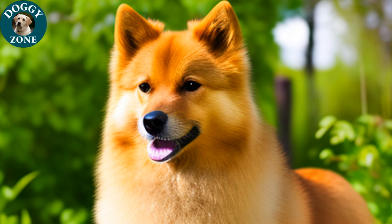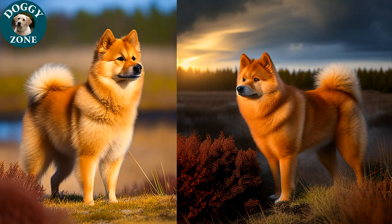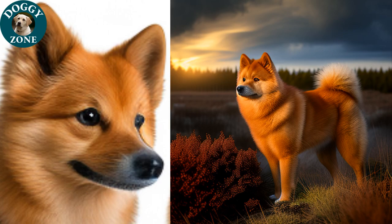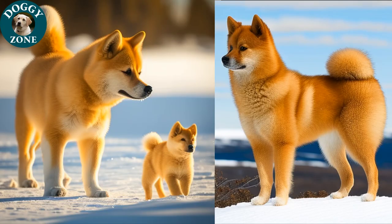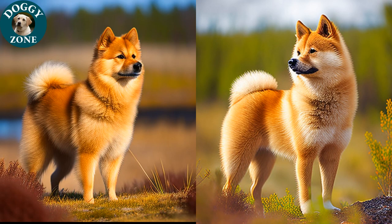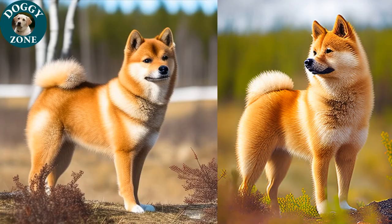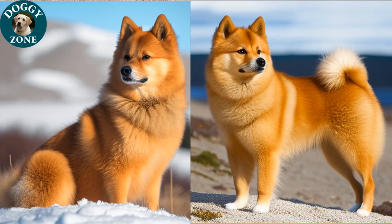From the forests of Finland they came. A breed with a rich heritage and a unique claim to capture your heart and never let go. The Finnish Spitz, a companion that's sure to glow. If you're looking for a companion that's true, a breed that's loyal, loving, and full of virtue, the Finnish Spitz will be there for you. A faithful friend, through thick and thin, it's true.